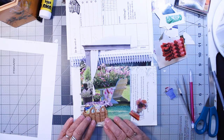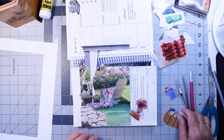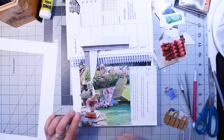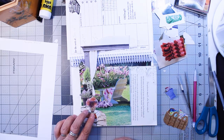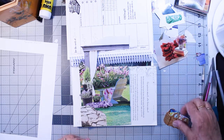Well, I like the basket, but I think it's too big. And I like the books, but they don't look quite right. What are we going to do?